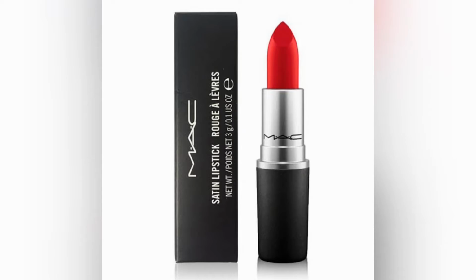So yeah, after I use up a couple of highlights that I currently have, I'd love to pick up Soft and Gentle. Another lipstick that I'd like to try from them is MAC Red, just because it's a classic red shade. I'm also interested in Ruby Woo and Russian Red, but I think MAC Red's the one I'd go for just because the tone of it is slightly a bit more up my alley.